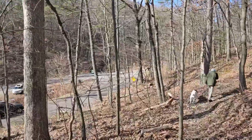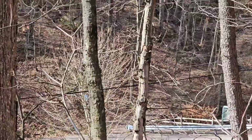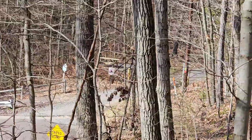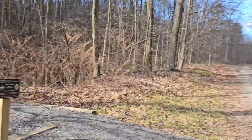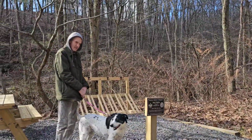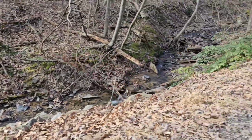Go down here, across the street, and then we go that way. Somewhere there's a pathway to get into the woods, where that picnic table is. Okay, we turn up this road here, and on the left they have a picnic table and a bike rack, and then we're gonna start heading up this way and see where we end up. You guys ready? Okay, here we go. Some little creek.